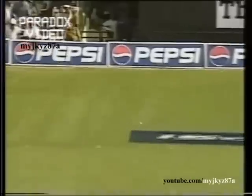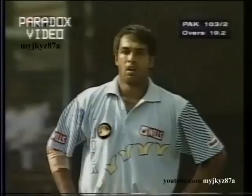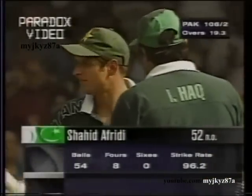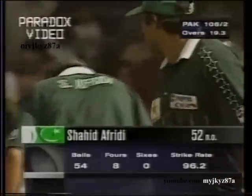Oh, well bowled. I think that might have hit the bat. Either that or it's... And it's gone all the way to the fence and four runs are signaled. Yes, well, now... Now that's Afridi's 50. It's been a very good 50 as well. So it's 52 in quick time. But this last one was just a little bit lucky.